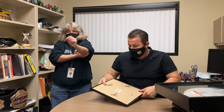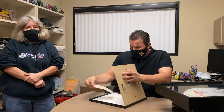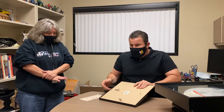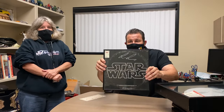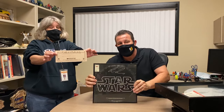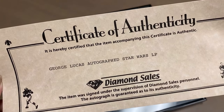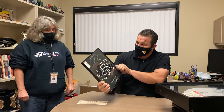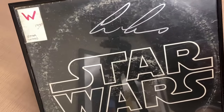So we have this one. Tim and I were going back and forth trying to figure out who signed this. And George Lucas, we weren't sure, until I opened it up and we found this certificate. Look at that. This is cool. So it's a Star Wars record signed by George Lucas himself. The man, the myth, with the COA.